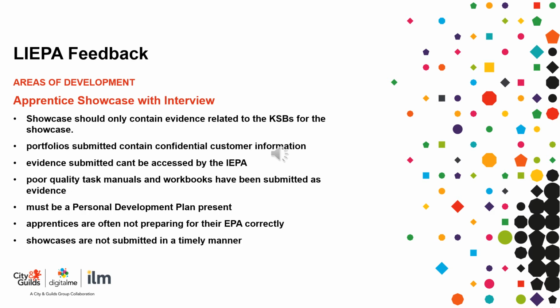So moving on now to areas of development, which is a key area really to make sure that we're not making the same mistakes. So many portfolios are not focusing on the showcase criteria, so the KSBs associated to the showcase, but what they are doing is covering other areas such as the other assessment methods, so observation, discussion, etc. So the KSBs associated to that are also being put into the showcase, which isn't right.